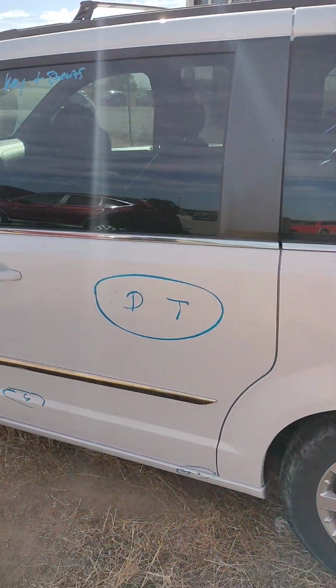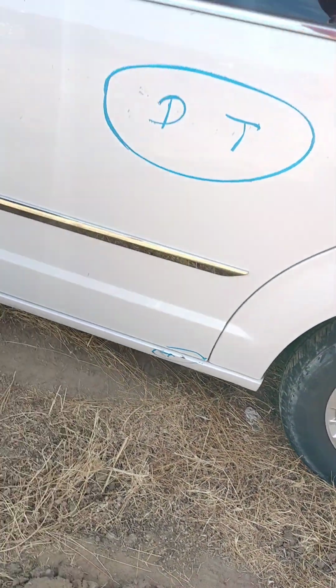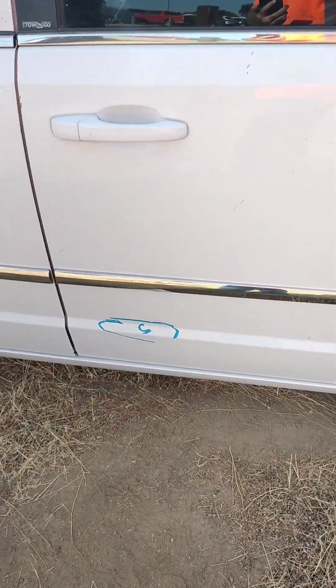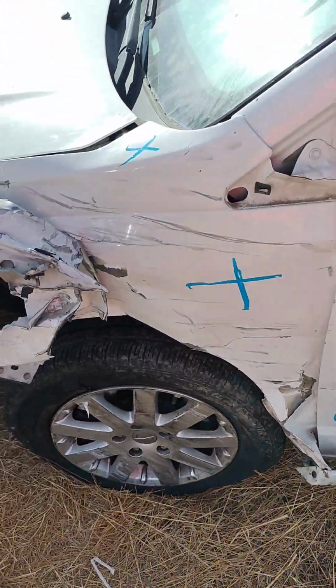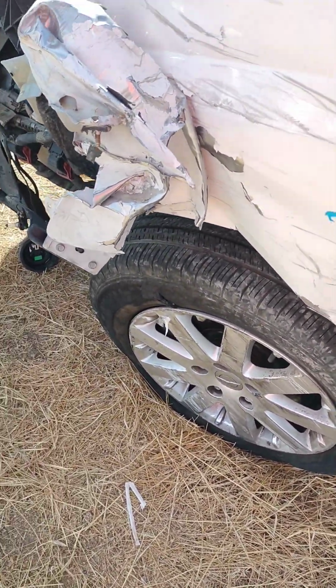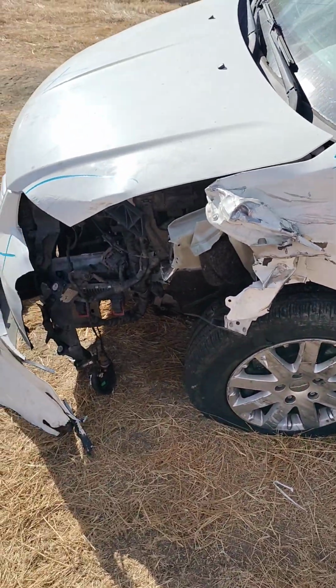Quarter panel is good. Down here on the side skirt, got some paint problems. Got a big dent, some paint problem right there, scratches right there. The front door's no good. The side view mirror's got paint problem right there. The fender's no good.